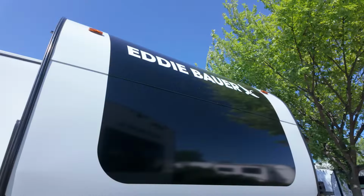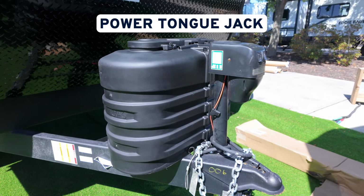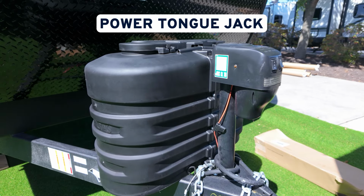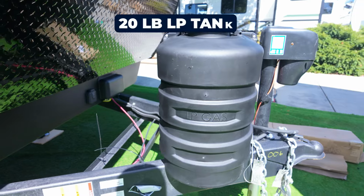I like the color scheme because it almost makes it look like we have a windshield up there. And right up front, you're gonna find a nice camp convenience. Powered tongue jack with LED light. Get hooked up and set up a lot quicker. Plus you got your twin 20-pound LP tanks.